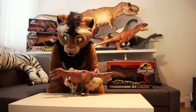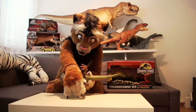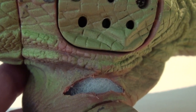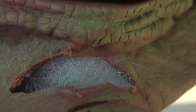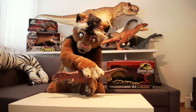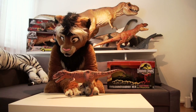But that's not the only weak point. You can see on the inside of his hips, I've got the broken rubber here as well, and you can actually see the stuffing inside. This is like a stuffed animal for some part, to make it feel more realistic when you touch the skin, so it's not completely soft, but still feels like, or is supposed to feel like, real dinosaur skin.